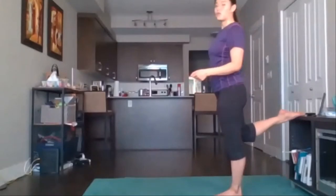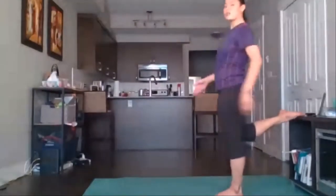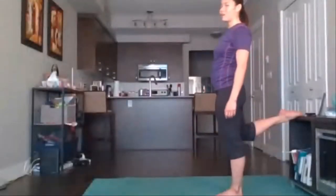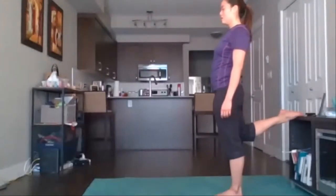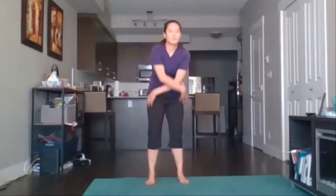So again, either on a chair like this or holding on, grabbing your foot, whatever works for you, as long as you're trying to make that front of the hip nice and long. Good. Okay, and rest.